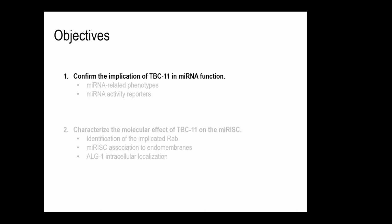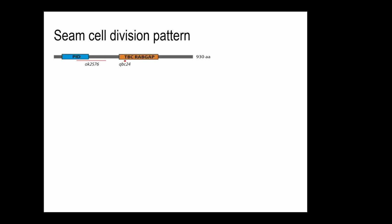So for the first objective, I should start by saying that throughout this project, we've been working with two alleles. So this is the TBC-11 protein. The allele that we isolated, the QBC24, is a SNP in the catalytic domain of the protein. But there was also on CGC a deletion allele that's presumed to be a null. So we ordered this one and we characterized both in parallel.